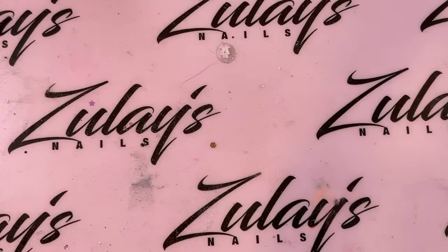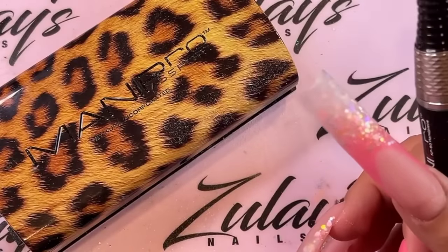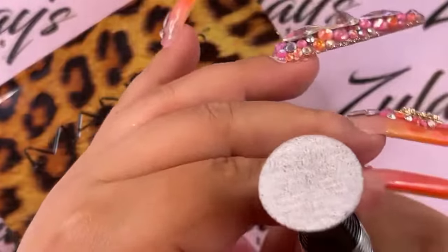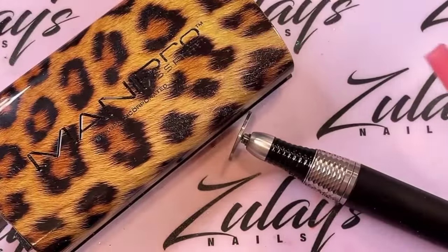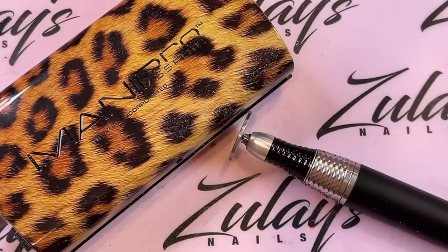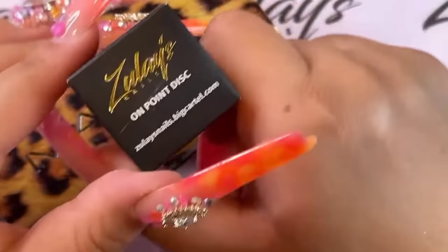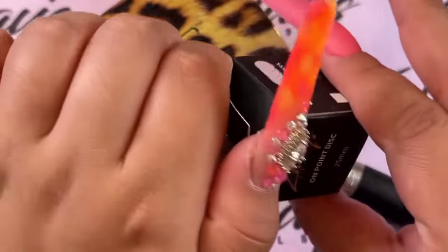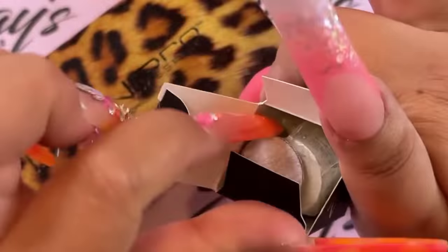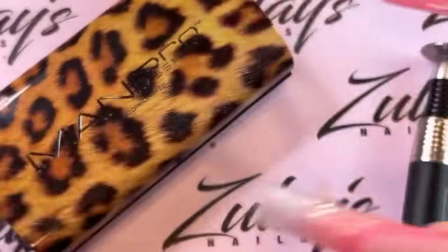Alright, so I'm gonna be using my Mani Pro Passport along with my On Point disc for my shaping. And I'm gonna change my little sanding band already because I've had that one for a good minute. This tool is called the On Point disc, and you can buy them individually, the bit itself, which is already on there, and the sanding bands. So this is super easy to use. They come with 50 sanding bands, so it's gonna last you for a good minute.